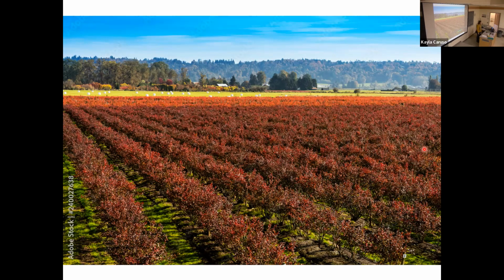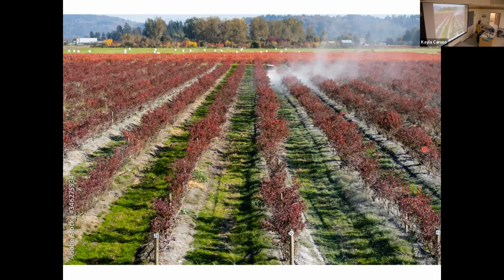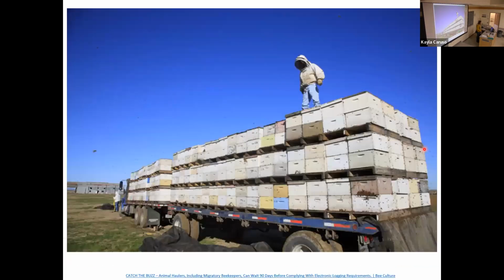So this is a blueberry field in British Columbia, and you can see that this is a monoculture. It is the same species of blueberry for many acres. And in order to keep this blueberry field healthy, frequently farmers need to treat with fungicides. So they're spraying this blueberry crop in order to protect the health and yields of this blueberry crop. And as well, in order to pollinate the blueberry crop, they need migratory beekeepers who bring in colonies each spring, and honeybees contribute about 90% of the value of our blueberry crop in Canada every year. So they are essential for production of this fruit.